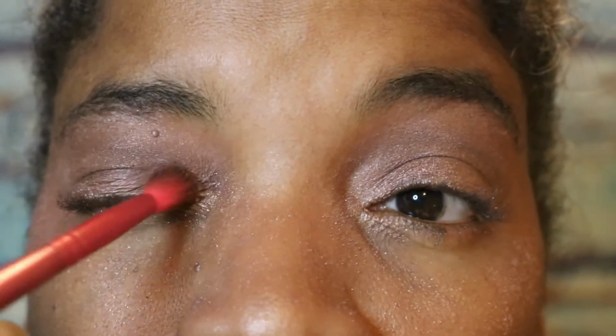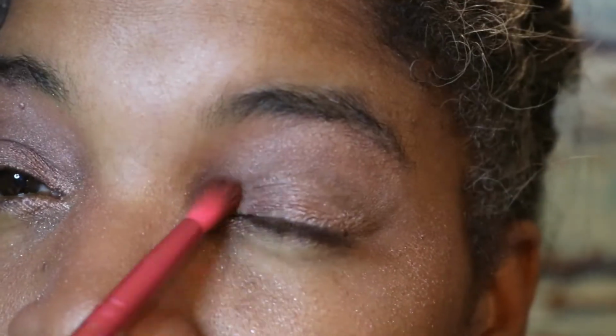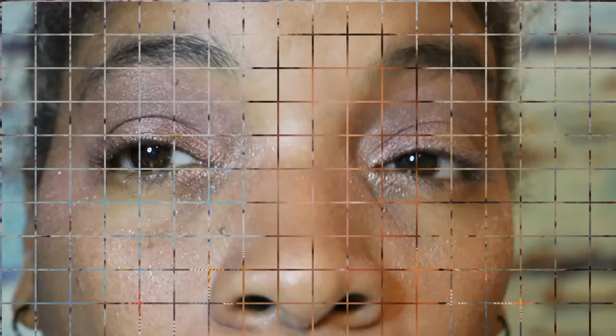You guys are saying, what exactly are you talking about? Yeah, it's not doing anything. I was trying to take this color here and do something. Right now, everything is just blending together. So I'm gonna clean it up and I will be right back.